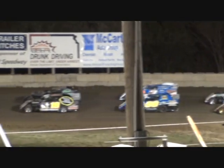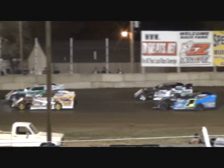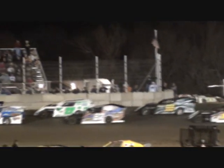Ron Whitworth, this is like his 3rd grandchild or 4th. I mean, this is baby. This place is bad fast, and you're seeing it here tonight. Coming from 19th to 5th, coming from 12th to 2nd. It ain't over. 19 more laps.